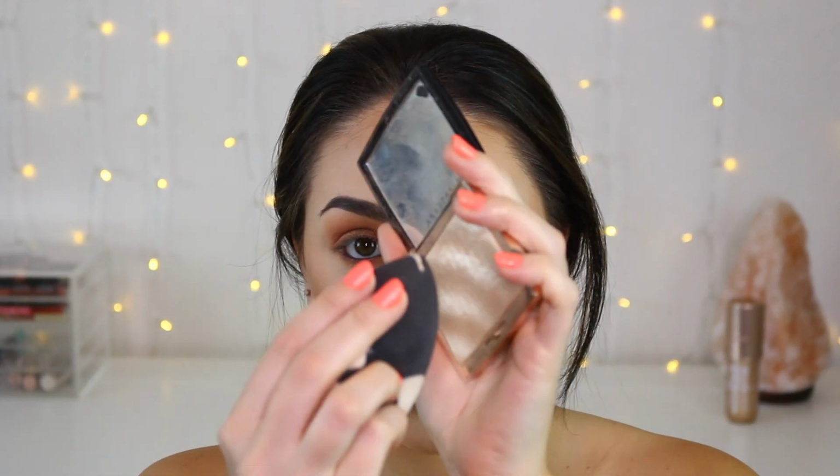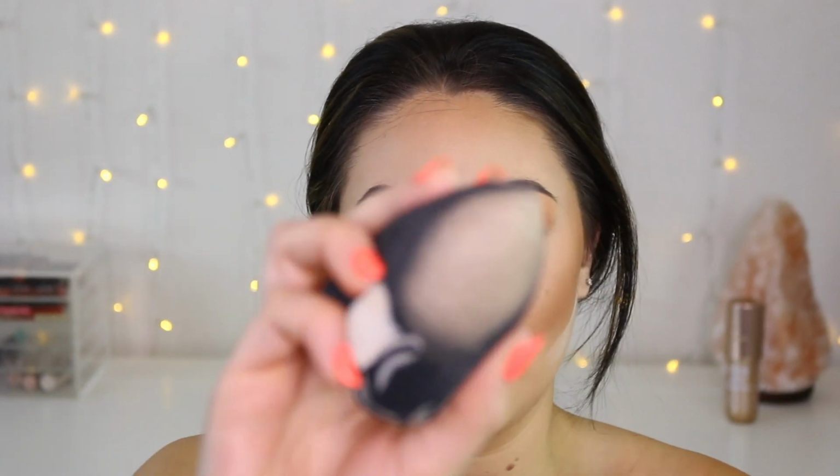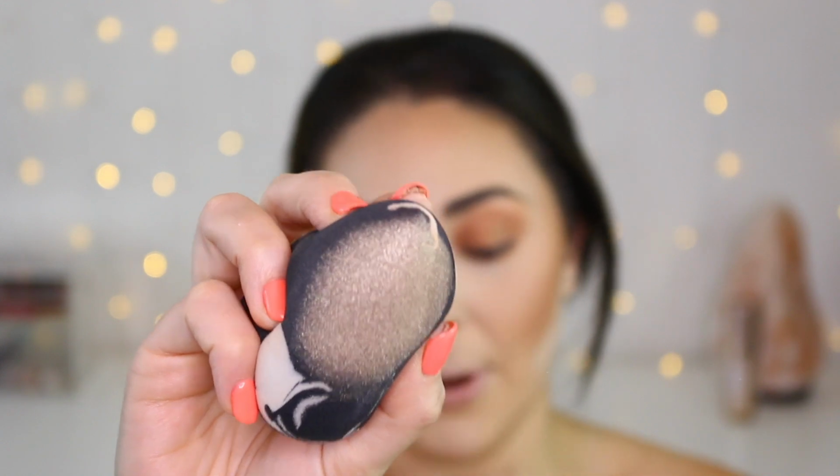So what I'm gonna do is I'm gonna take a damp beauty sponge, and I'm just gonna start pressing it in and really picking up the product, about that much on it. And then I'm gonna tap it out onto the back of my hand, and then I'm gonna go in and apply. So like this.